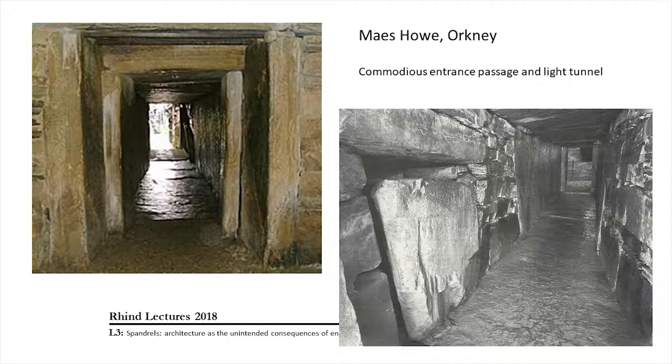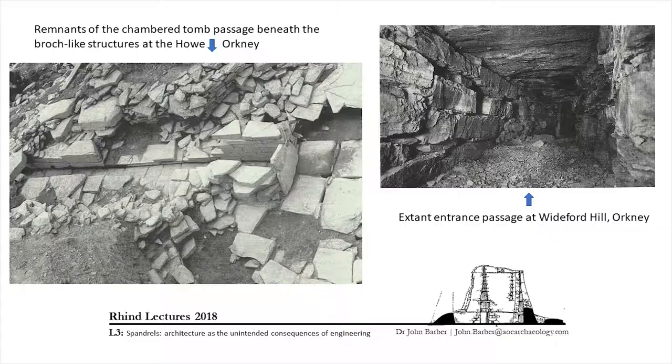It's easy to be deceived by the accessibility of traditional passage grave entrances, like this one at Maeshowe. Do I mean Maeshowe? I do mean Maeshowe. But many Orkney-Cromarty cairns have very restricted entrance passages. And this is far more typical. This is at the Howe, I think, and that's Wideford Hill. Or Wideford Hill, I never know how they pronounce it.